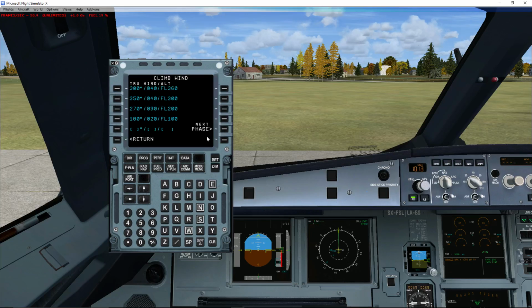My understanding is it won't let you click the next phase until you've got some en route waypoints in. If there's no company route and you're manually putting in the route, you'd have to wait until you've got all of the route waypoints in, and then potentially you'd go to next phase. So we can check that later on.